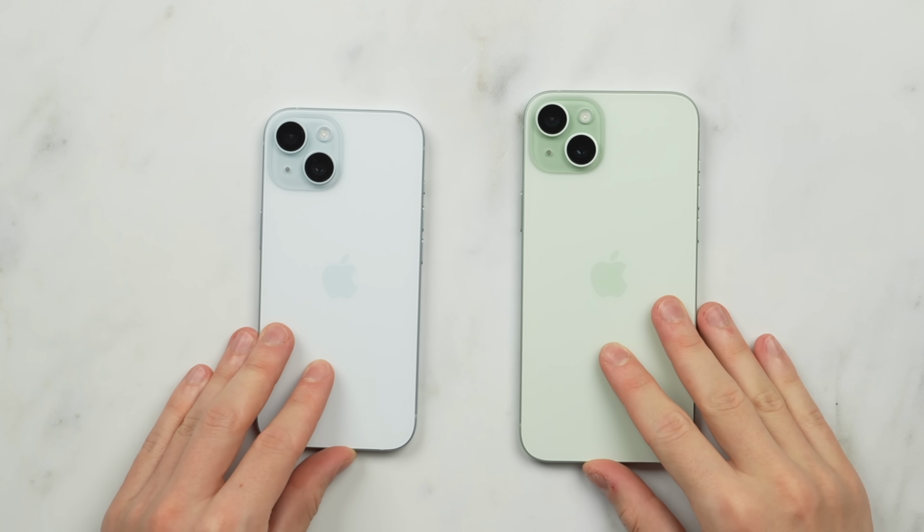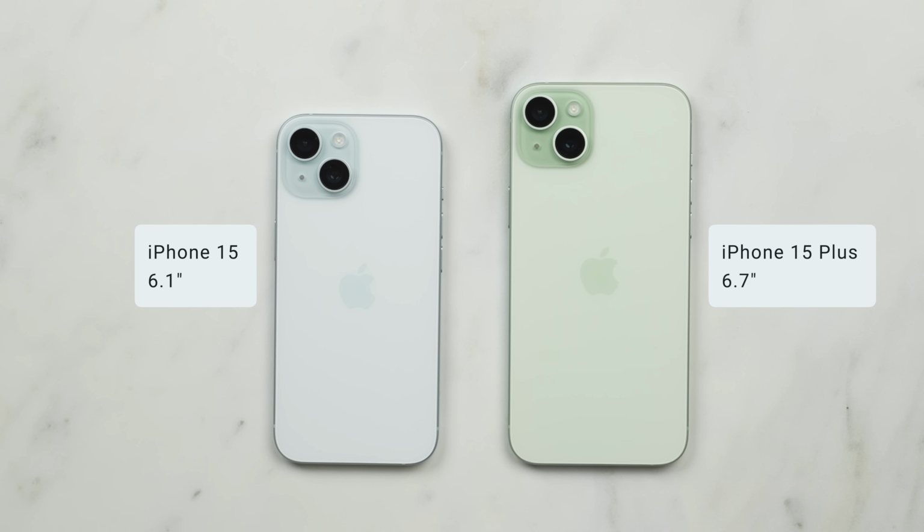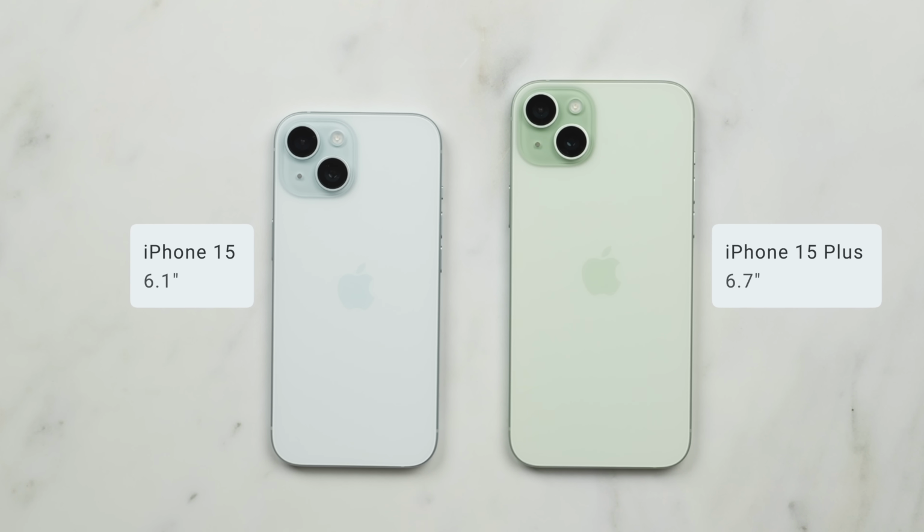Like last year's iPhone 14, the iPhone 15 comes in two sizes. So for the regular model, we have 6.1 inches, and then for the 15 Plus, we get 6.7 inches. Now, the difference though is that this year, the bezels going around the display are noticeably slimmer, and this is great.